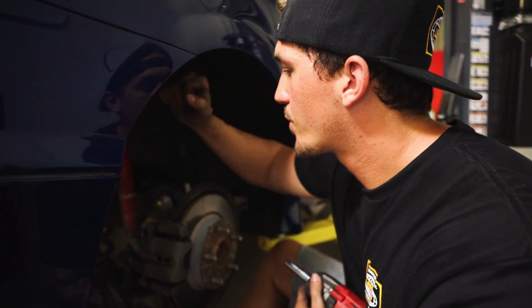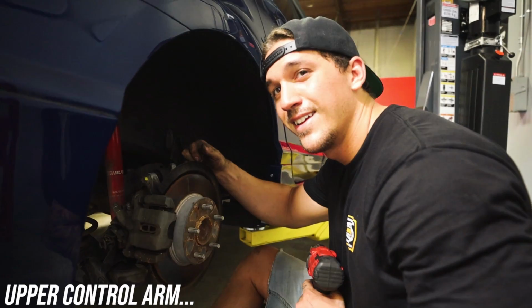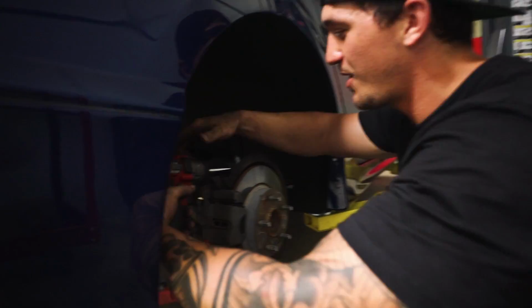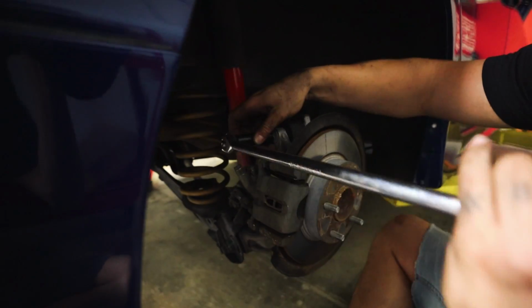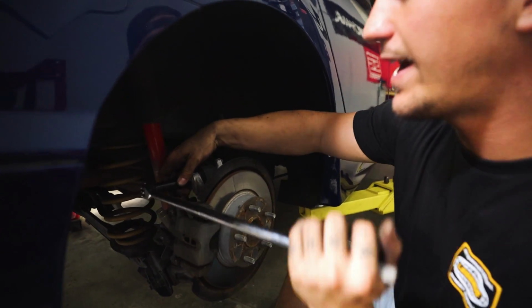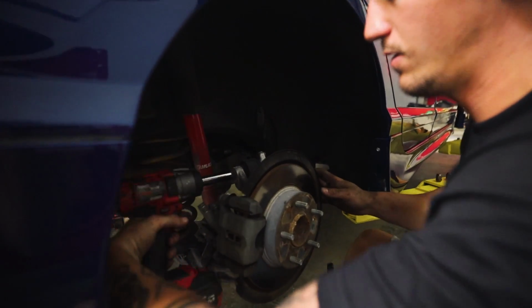In order to get the rear strut out, you obviously need to take out the strut bolt. There's 2 14 mils, so you're gonna take this one out. And then what would you call this? The core brace? To be 100% honest, I don't know what this is called, but there's a 14 mil bolt up here that you also need to take off. After you get the strut bolt off, you have your upper control arm. There's a 14 connecting it. Take off the 14, and it's actually way easier than what we thought, Maverick.